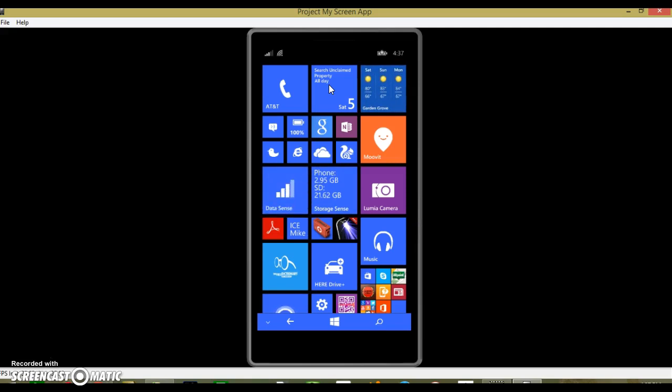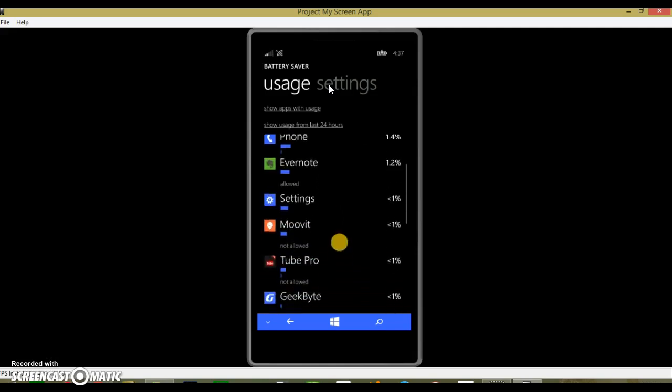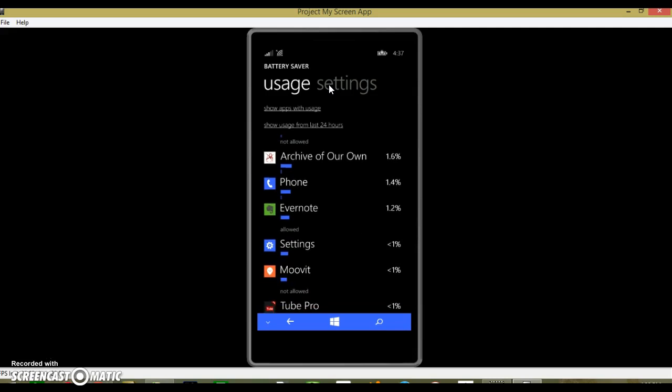Now, next to the SMS tile is the battery saver. This is a pretty important tile because it tells you just how much battery your apps are eating up with your phone. Now I like this. It shows the different apps and the percentage of usage of the battery that they use. And you can notice it has Internet Explorer not allowed. That means it's not allowed to run in the background. But I let Evernote run.